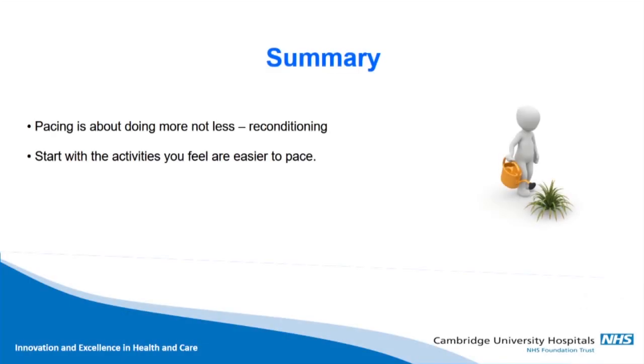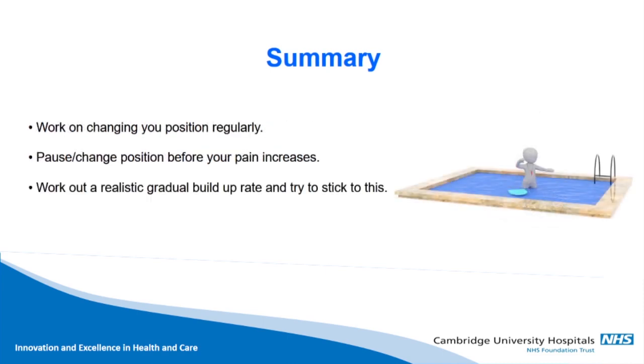So in summary, pacing is about doing more, not doing less, although it can be frustrating when you first start to do it. Try starting with the activities that are easier to pace, usually ones which are easier to break up and measure. Try and work on changing your position regularly. We know that the longer we stay in one position, the more likely our muscles are to tense up and the more likely those pain pathways are to become activated and to continue firing.